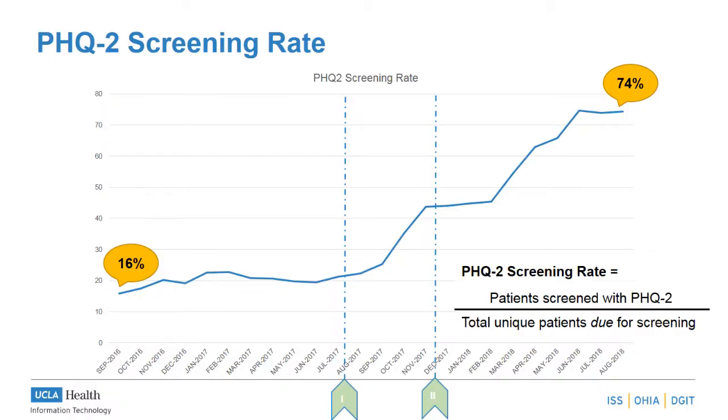Now, let's first look at our screening rate using the PHQ-2. Remember, this refers to the number of patients screened for depression using the 2-item questionnaire on the numerator over the total number of unique patients that are due for screening on the denominator. Back in September 2016, before we began our project, the screening rate in the participating offices was only 16%.